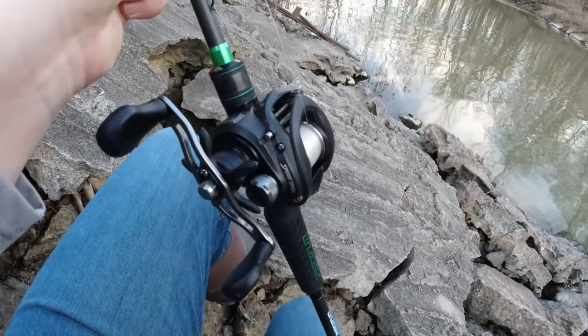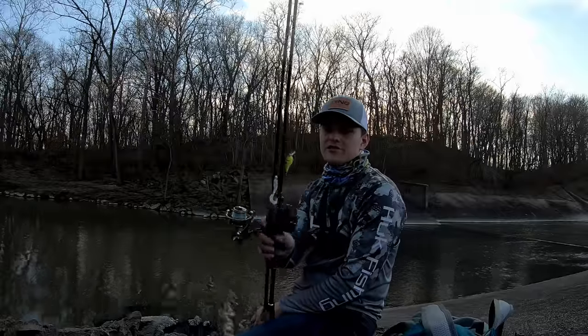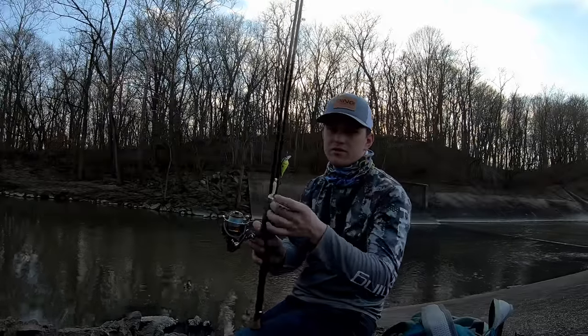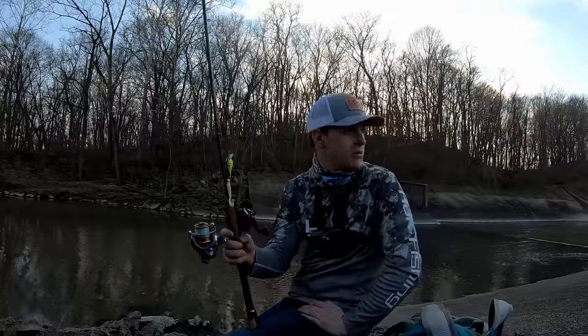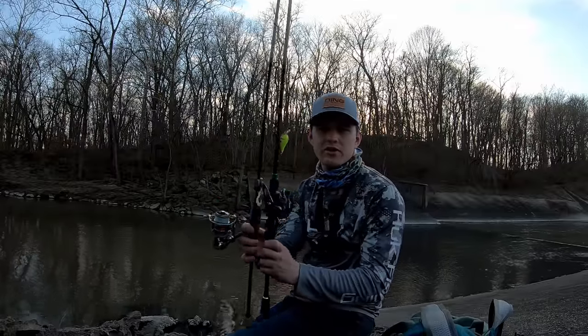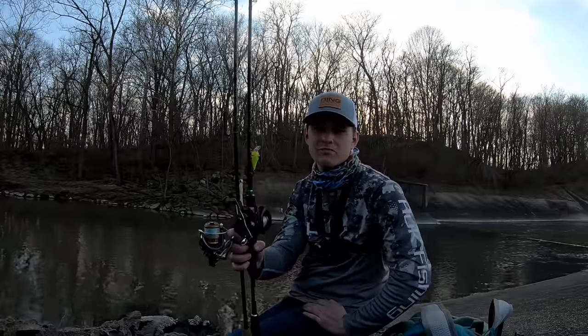Oh my goodness. All right, guys, I just retied both my poles. I put this back on the baitcaster and then I'm gonna use a twister tail on the spinning rod, but I'm gonna go over there up to the spillway and try over there. It's a little deeper, so I think when I use the square bill over there, it's not gonna get quite as hung up in the weeds.